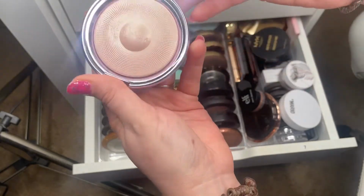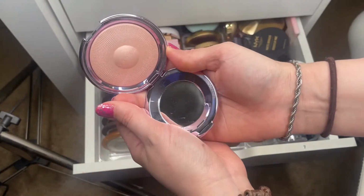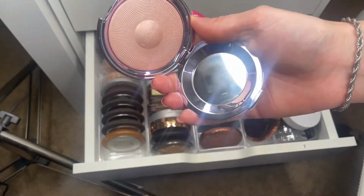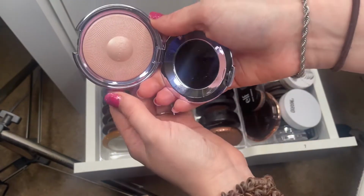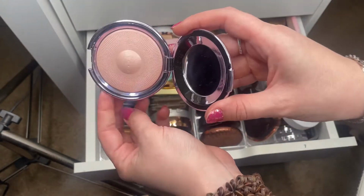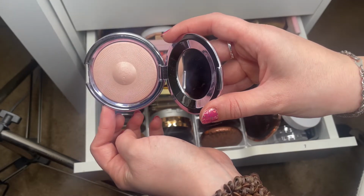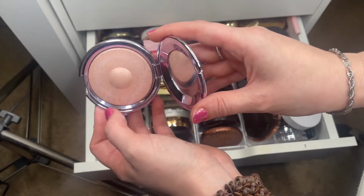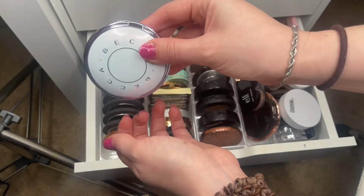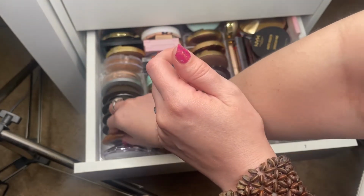Now, I absolutely love, love this highlighter. It is like a pinky champagne color. Those are like my favorite types of highlighters, and it is absolutely amazing. I'm sure that they aren't really selling this one anymore. You can probably only get this one on like Mercari or eBay, Amazon, something like that. But this is a fantastic highlighter, and I keep it right here in the front because it's one of my favorites from Becca.